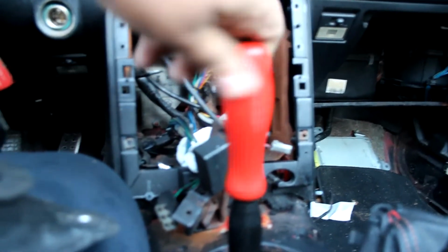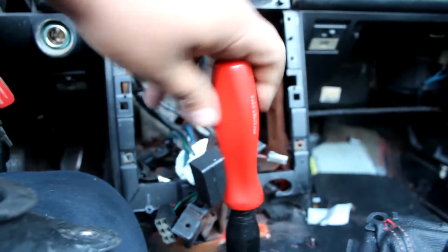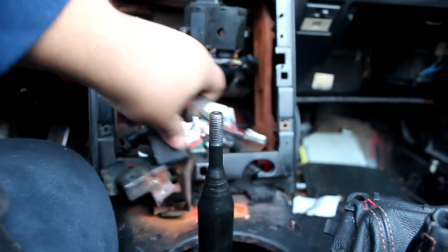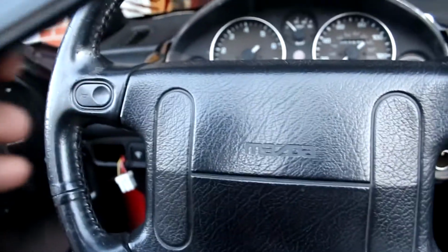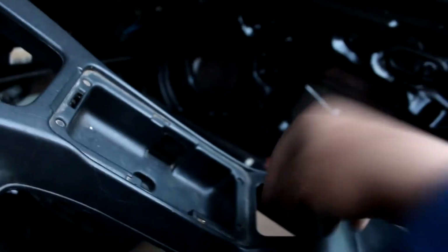So we'll start by unscrewing this off. There we go. This is our shifter right here. I'm gonna plop this bad boy down. Just remove these. Oh, you have to remove that. Hold on. So with my car, the windows come automatic, so they have the hole here for the switch.